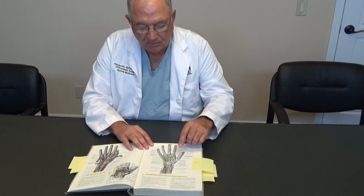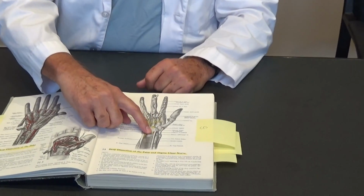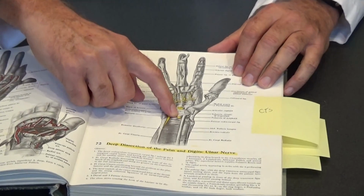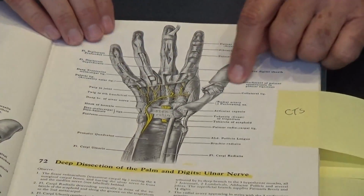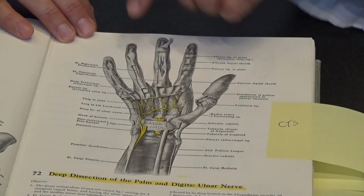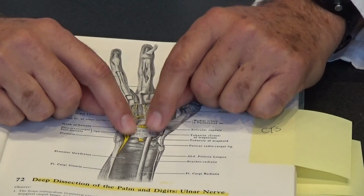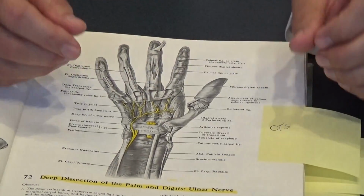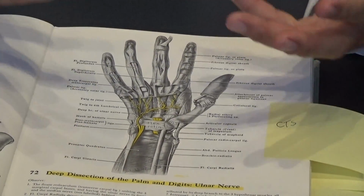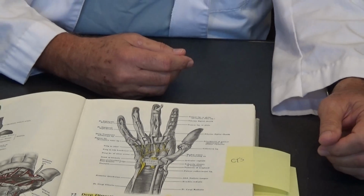So this shows a little better picture. This is your flexor retinaculum, that band of tissue. The yellow is the nerve. The nerve goes underneath and out into your thumb, this finger, and part of this finger, okay? So if this gets all inflamed underneath there, there's nowhere for the nerve to go. The nerve gets pressed, starts yelling for help because it's being pushed on, causing numbness and tingling.